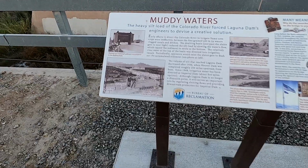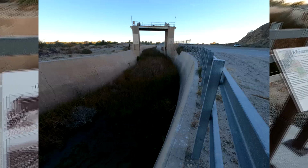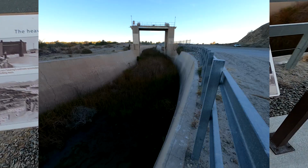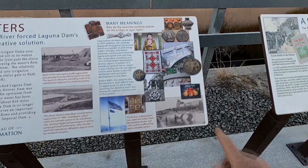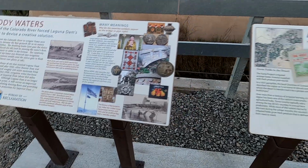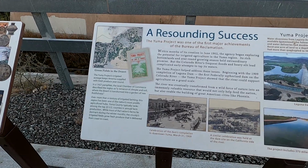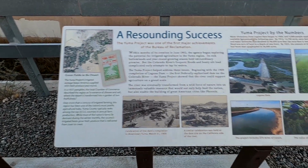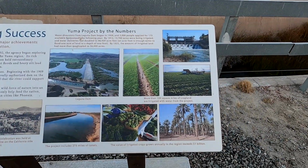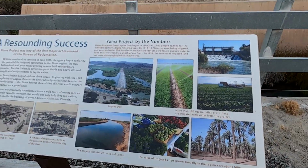Here's some history about the, they call it the Sluice Gate, which I have a picture of right there. The muddy waters. We got some Nazi symbols. And then how the desert turned green, about the irrigation. And Yuma is filled with farms, tons of farms. It's all over the place.